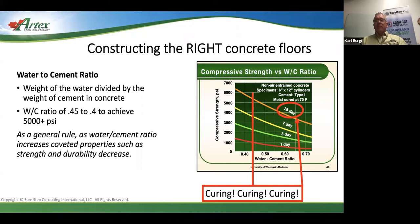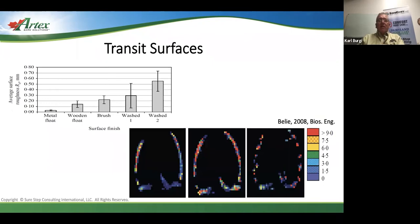I've seen floors all over the world. Some of them are excellent even after 20 years, some of them are not. When we go back, a lot of times what mattered was how it was done. The next thing we're going to look at a little bit is the surfaces.